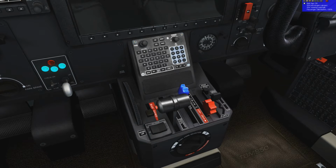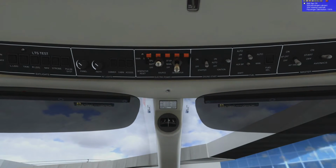Fuel panel, auxiliary boost pump switch comes on. So how do you tell? I think it's got to be this one. I'm going to turn that on. I don't know what this little one right here is for. It's like a primer? I have no idea. Alright, so that goes on.